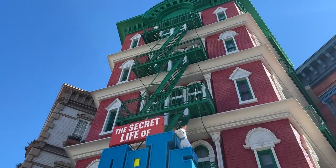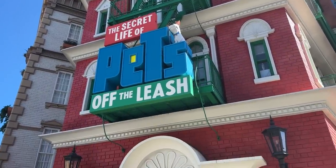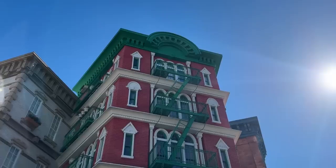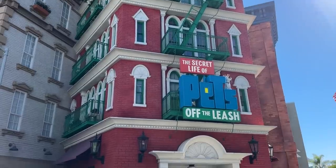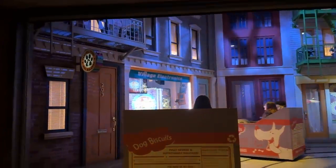I've actually never seen The Secret Life of Pets, but having ridden the ride one time yesterday and now meeting Snowball, I really want to see it. It looks really cute. But we are going to head into The Secret Life of Pets Off the Leash. This is a dark ride themed to, obviously, The Secret Life of Pets. It does have a short height requirement of 34 inches, so it's not completely family friendly, but it's pretty close.